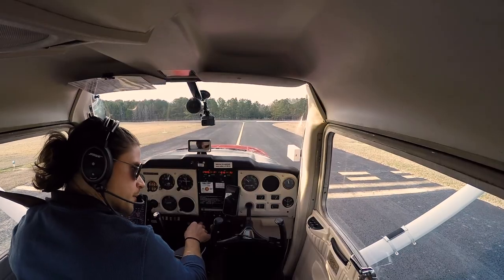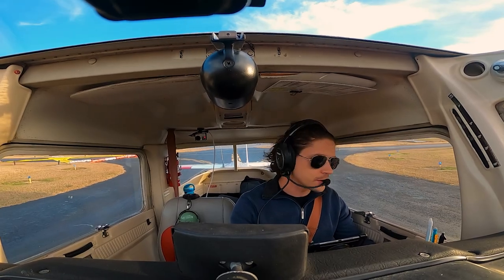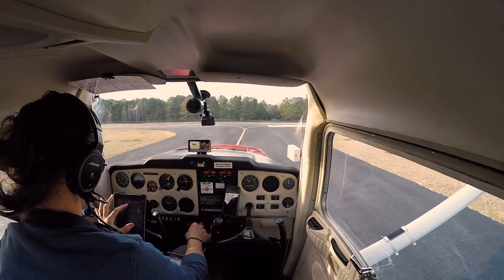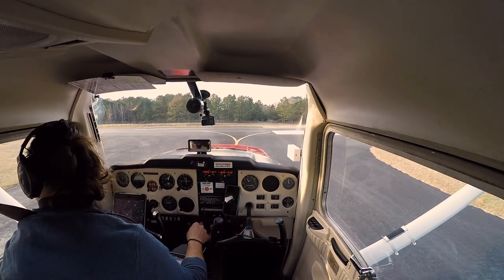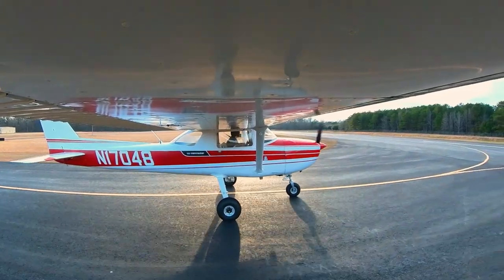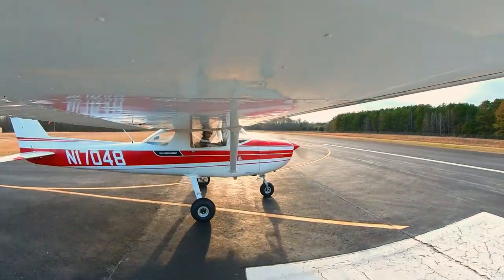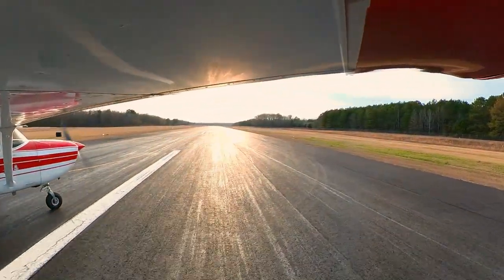Somerville traffic, Cessna 17048, taking off runway 24 at Bravo, Somerville. So today, guys, we're headed out to, what's the name of this place? Manning or Santee Cooper? Somerville traffic, 83 Golf, turning left downwind, runway 24, Somerville. It's just a random airport I haven't been to before that's nearby, so I'm just headed there to explore it, see what's going on.